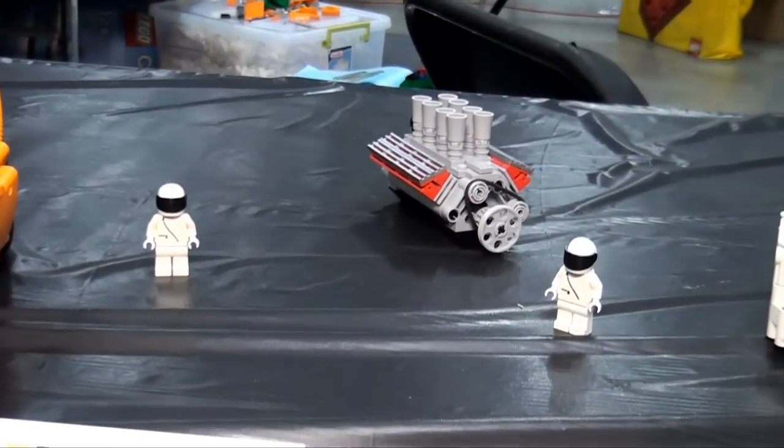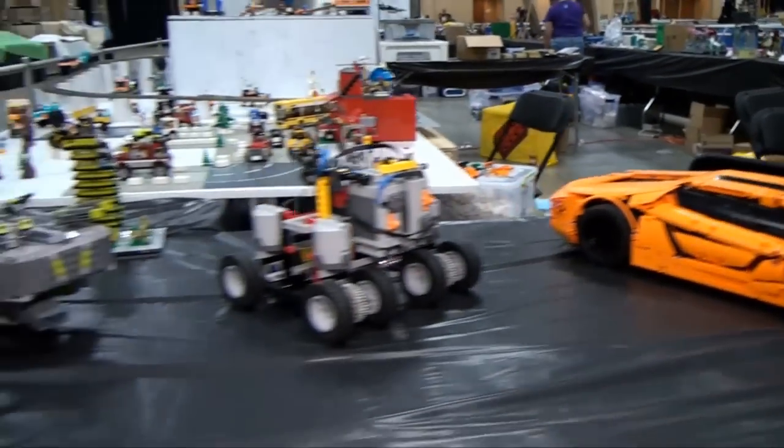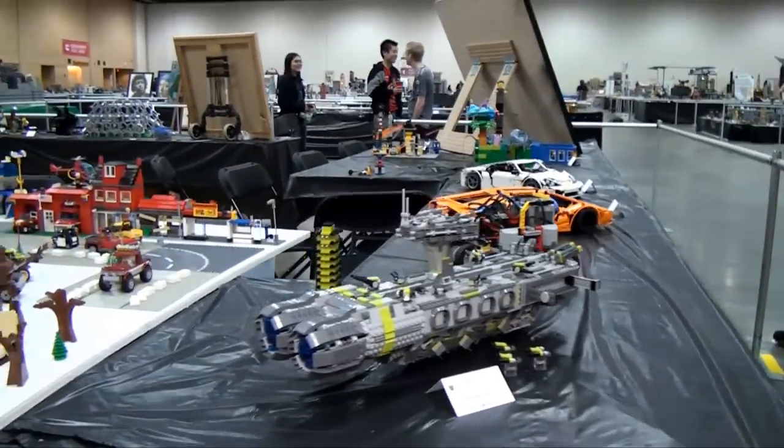Subtle nod to Top Gear, the once great BBC motor show. Sadly no longer with us at the moment. But yeah, those cars are amazing. Really, really incredible builds. And then keep on coming down here.